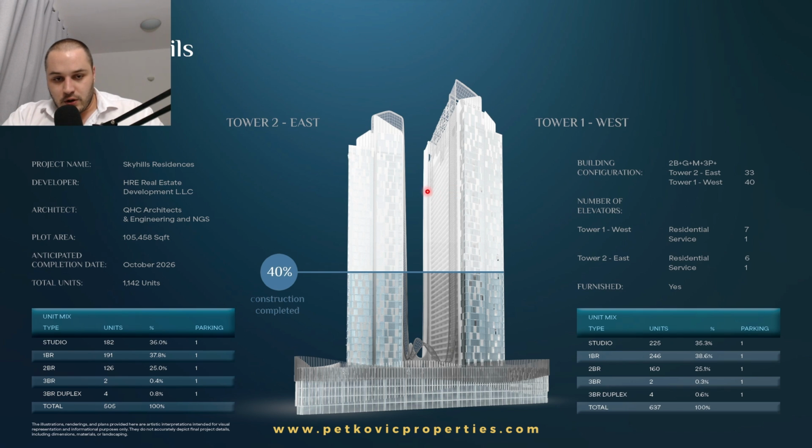Now, as mentioned, 40% is already completed. We have studios, 1, 2 and 3 bedroom apartments, including 3 bedroom duplexes as well. For both towers combined, we have 1142 units. The size of the plot itself is 105,000 square foot. The development is being done by HRE Developments, and the architects involved are QHC Architects and Engineering and NGS.